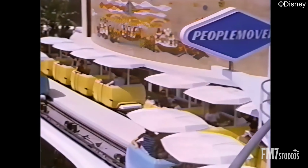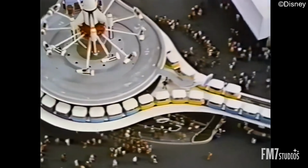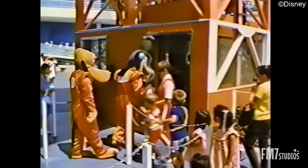As part of the new Tomorrowland overhaul, a new attraction using technology Disney developed for the 1964 World's Fair would open, this being the People Mover. Included with the People Mover would be a new version of the Tomorrowland Jets. The new name would be the Rocket Jets, and would sit on top of the People Mover loading area.